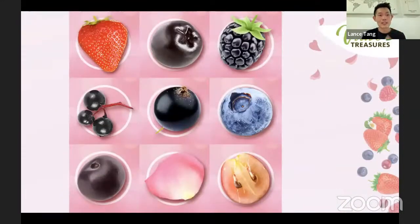Okay, so now go back to the 7 berries that I mentioned just now. Here we are actually showing 9 items. The first 7 are the berries, the second last one is the rose petal, and the last one is the grape seed extract. In these first 7 berries, if I ask you how to differentiate which berry is which, if you ask me myself, I only know the first one is strawberry and the number 6 one is blueberry. The rest I don't know how to differentiate, right? So if you have this problem in identifying them also, do not worry, because we don't have to memorize, but we need to know this product actually contains all these 7 very great sources of berries.